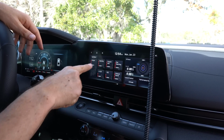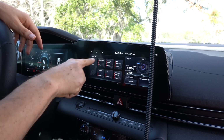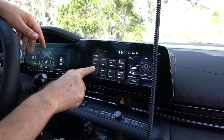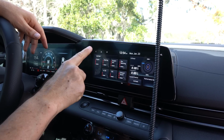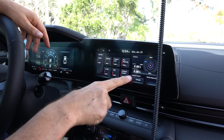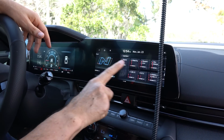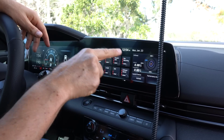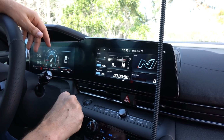And then you could go in and custom adjust anything that you need for the custom setups, whether you want more heavier steering, less heavier steering. You could even make adjustments to the electronic limited slip diff, and you got a G meter. So that really is cool. Plus launch control, which the GR Corolla does not have. So something to think about there.